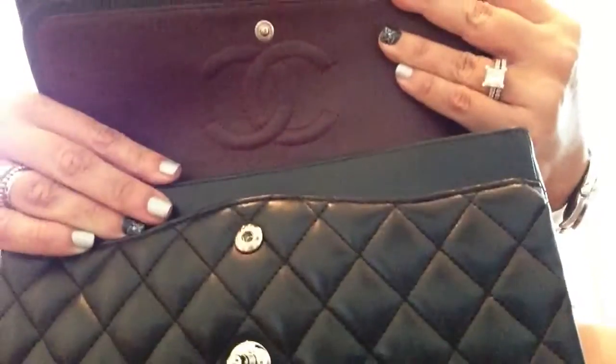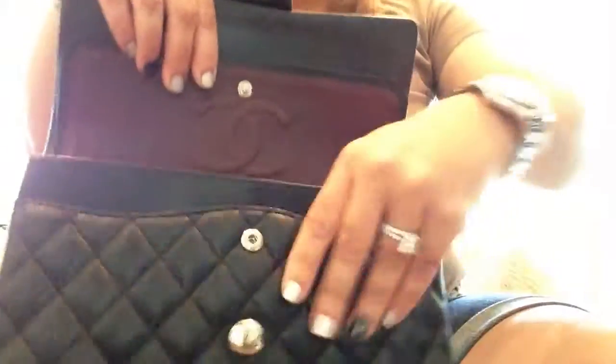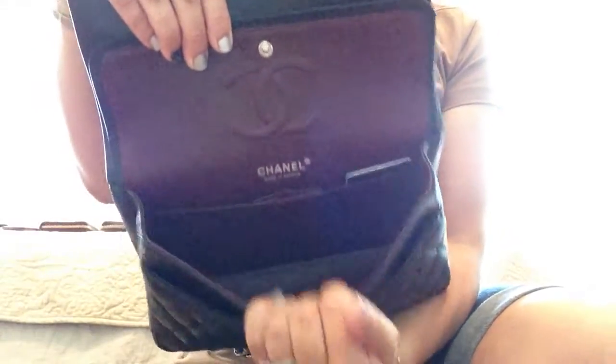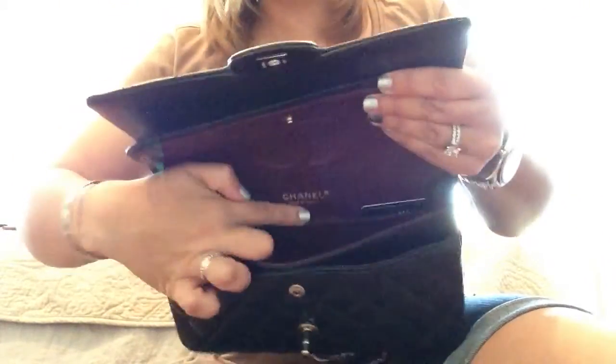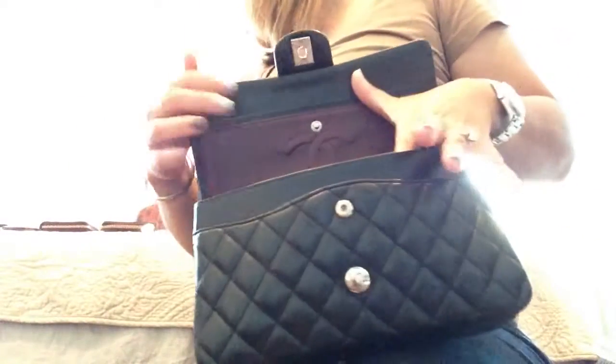And then the little CCs and the little medium to large are kind of puffy or quilted, and the jumbos aren't. And then this is the inside of the bag. This is the compartment. As you can see, it's awfully tiny. So that's the compartment. You have this little compartment here in the front, and then you have this compartment back here. And then you have these two little compartments here and your lipstick compartment inside. Okay? And I will show you guys.